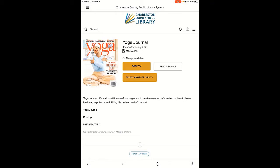So from here, you'll get a little bit more information about Yoga Journal. You can read a sample right off the bat if you want to, kind of like if you were browsing in line at the grocery store. You can also look at older issues. That's kind of a cool thing about our magazines here. You can select another issue. You could go back to a particular issue that you know had an article in it that you were interested in, or if you're just wanting to read them all, you can absolutely do that.